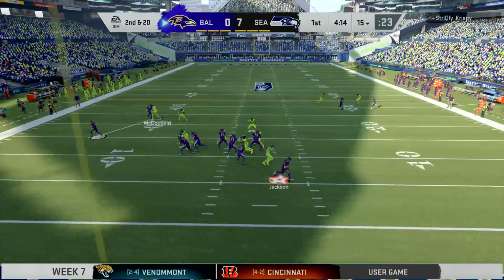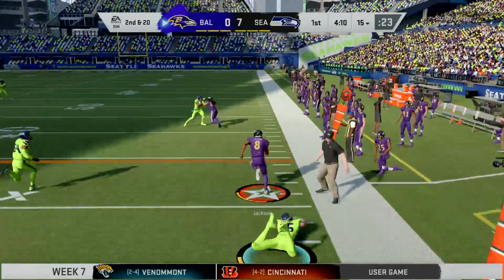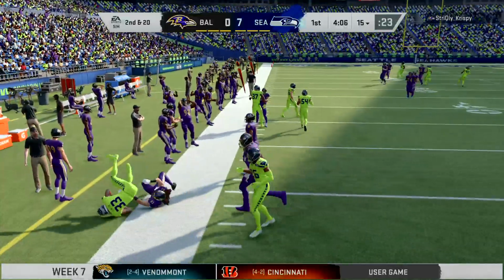From the gun, Jackson, escaping the pressure right. Got some room at the 30. And now look at this. Big gain, but a fumble. And the Seahawks have picked it up.